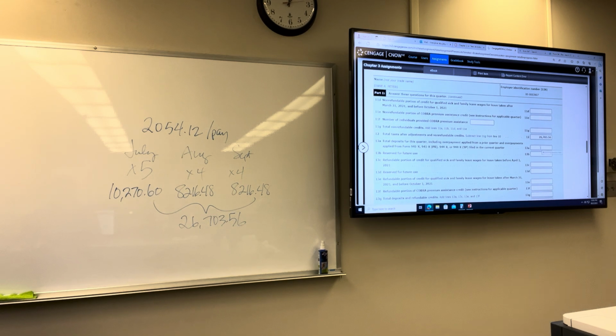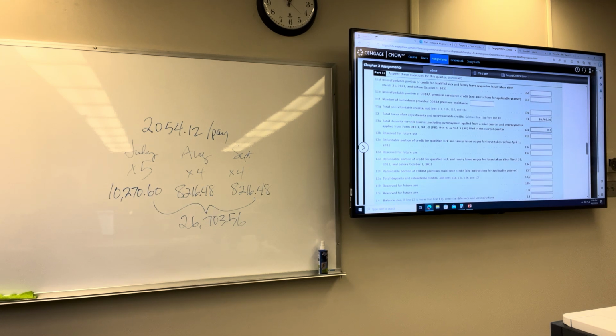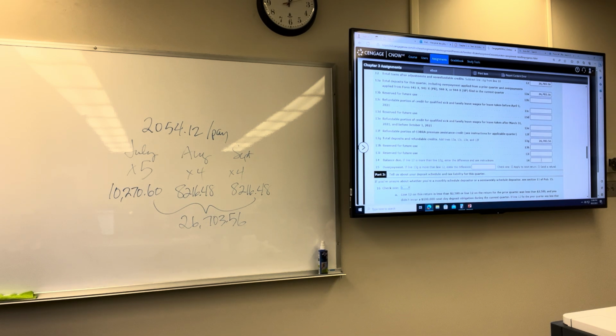Total deposits for this quarter. We get this from here, 26,703.56. All right, we're not gonna fill in any of these. Total deposits and refundable credits, add line 13A through 13F, so 26,703.56. All right, so if there was a difference between line 12 and line 13G, we would have a refund due, or we would have additional tax due. We don't, right? They are equal. The only reason they were different was because of rounding issues. Okay? So we have no balance due, no overpayment, and if you read these, you'll see that that is the case.